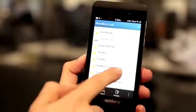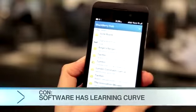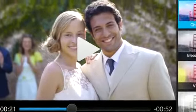The hub is your messaging hub. It's where you can see all your email and social media accounts, including Facebook and Twitter. It's a bit complicated, but you really do get used to it. The phone has all the main apps you'd expect, including BBM for messaging and then photos and video apps.